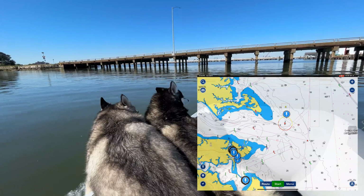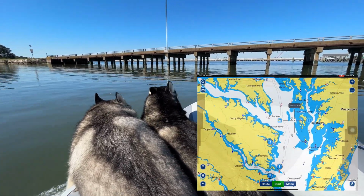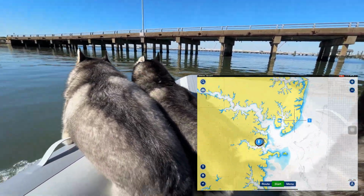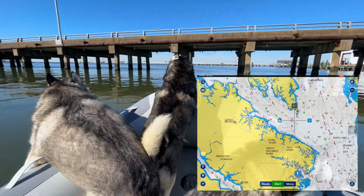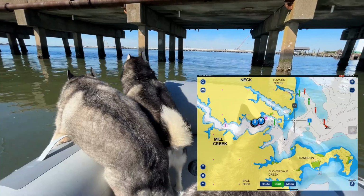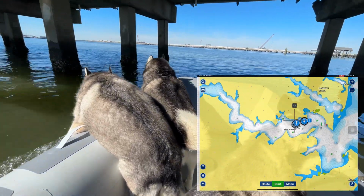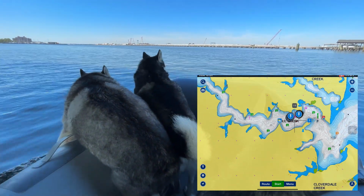From there we got up and continued our way north, and our next stop was Mill Creek. This is just south of the Potomac, so the Potomac is up here, and we stayed just south of that in one of our favorite anchorages, Mill Creek. We came back here and spent 4 or 5 days. We really like it in this area, and we were in no hurry to get back home.